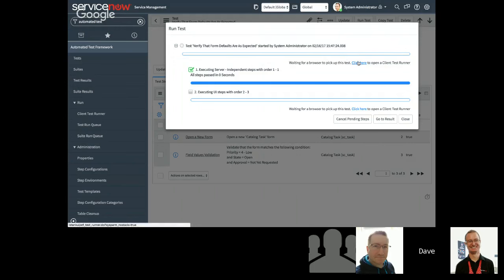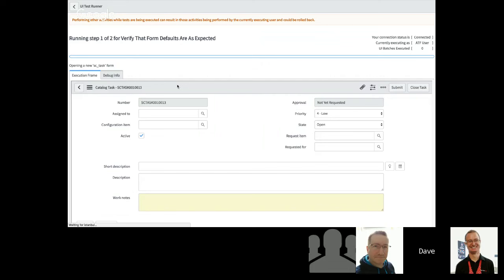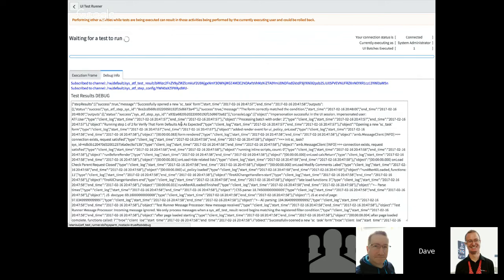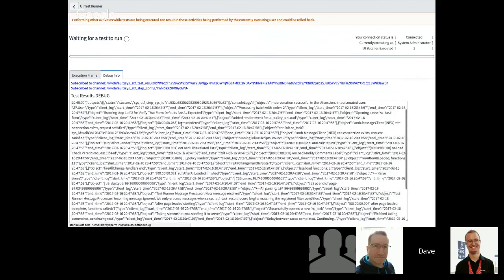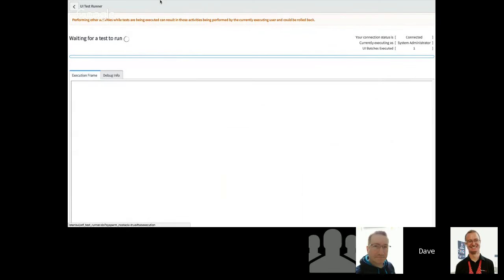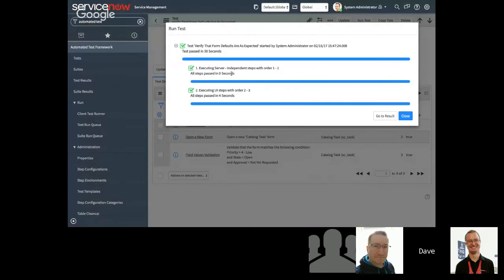And this is what I was talking about before. Click here to open up the test runner. So we'll do that. Click it. And there is the test runner. You'll notice in that execution frame that it is now doing all the stuff of that test. If you click over to the debug info tab, you'll see a bunch of JSON that's generated as a part of that. Probably there are things that can be done with this at this stage, but I actually don't know exactly what you would do with it. Some kind of machine verification, I'm sure. Fun to look at. It's a lot of data.